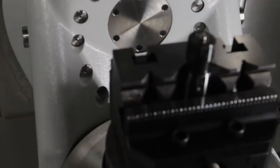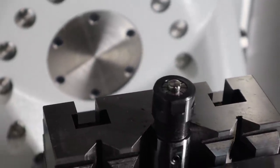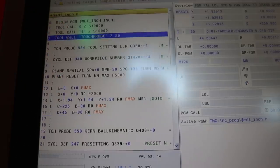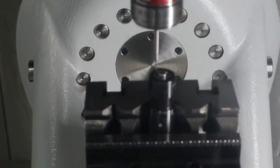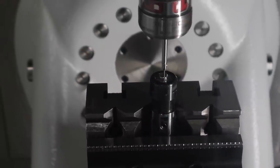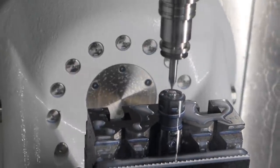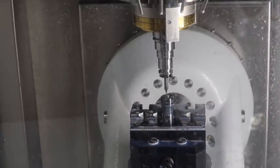Here you can see a different angle of our V-block and the lathe tool holder and the little button sticking out the top. Let's get the probe in there and measure it up. It's happening. I gotta pause right now so I can show you guys, but I'll turn the coolant on and get this thing rocking.